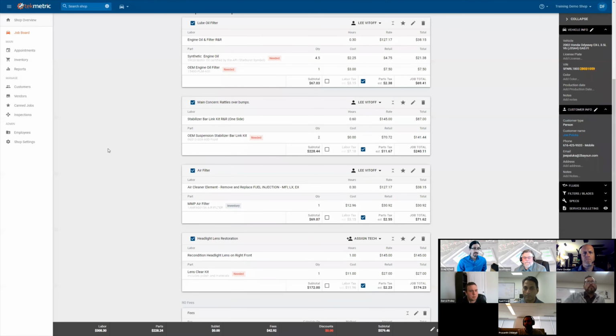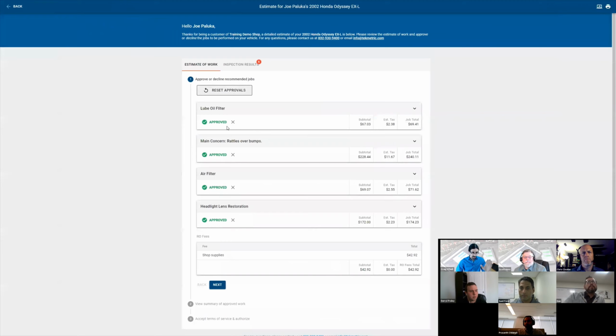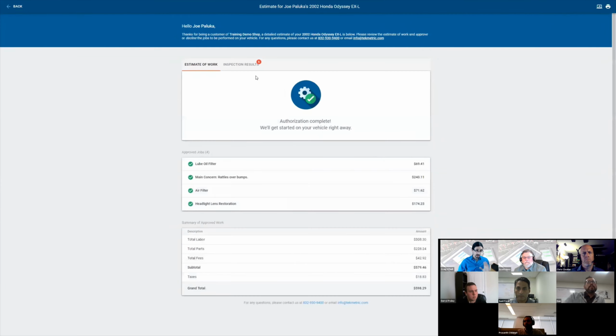Now, if you want to add work to that, that's totally okay. And I wanted to point out another thing. You can go add to your inspection and re-import that again. That's also okay. So you can continually amend these things. Once you've transferred this, you do want to go ahead and authorize the jobs in Tekmetric. I'm just going to approve all jobs on this. You can see how this approval feature works within their system. These guys would be more than happy to answer some questions on details of this later as well. I'm going to hit next, and I'm just going to say we received verbal approval for this one. Very common. And this one's all set.